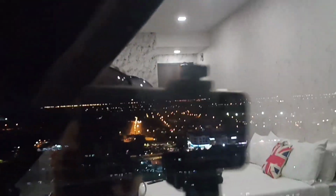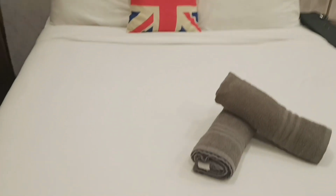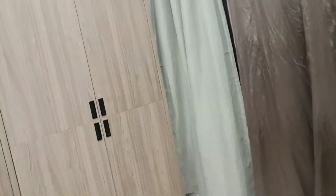And this one, just now the curtain was up, we put it down already. So I can open it to show you how our front view looks in the night. There are lots of lights because it's night time, dark already. Our opposite is a university, it's a Chinese university from China. So this is our bed and my son's bed. Have a simple lamp here with a simple drawer.